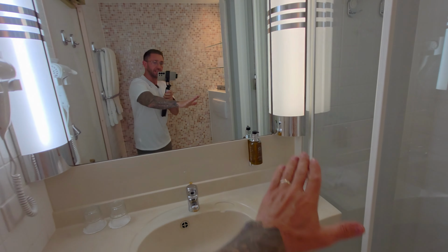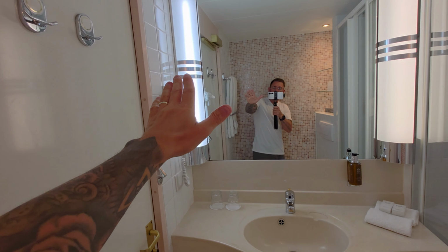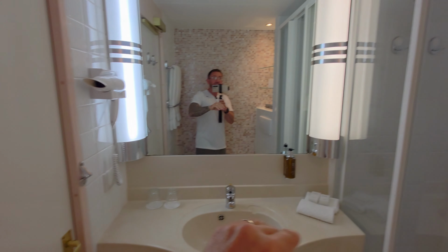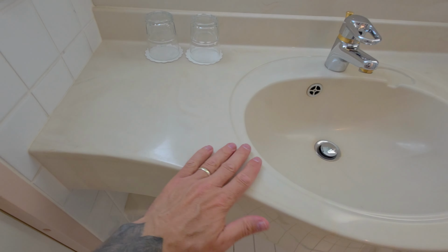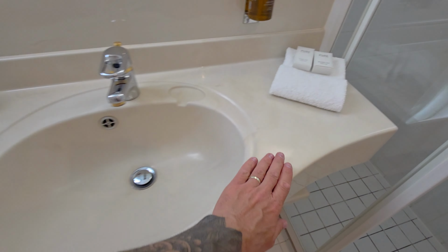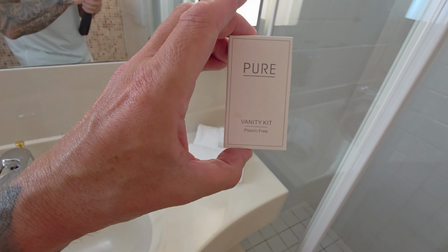I am loving the lighting in here, because this room is so small. I think lighting makes a big difference. It gives it an illusion of being a lot bigger, and it is very nice. We've got, is that fake marble or is that real marble? No, it's fake marble, but it is very nice. Oh, what do we have here? We've got complimentary vanity kit. Well, I hope it's complimentary.